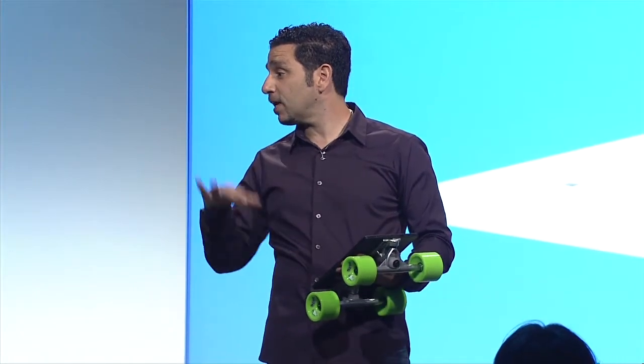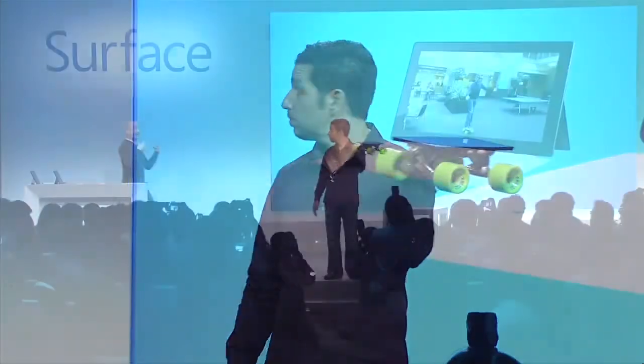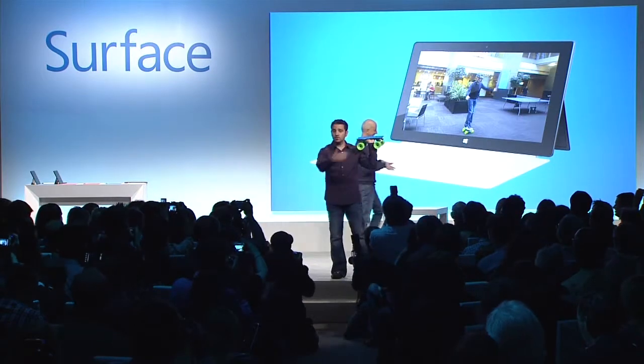But it turns out, down in the model shop, we were so excited about how much we had built out on this product that the guys had put together literally this skateboard. Wait, guys, it's my skateboard. Oh, ladies and gentlemen, Steven Sinofsky.